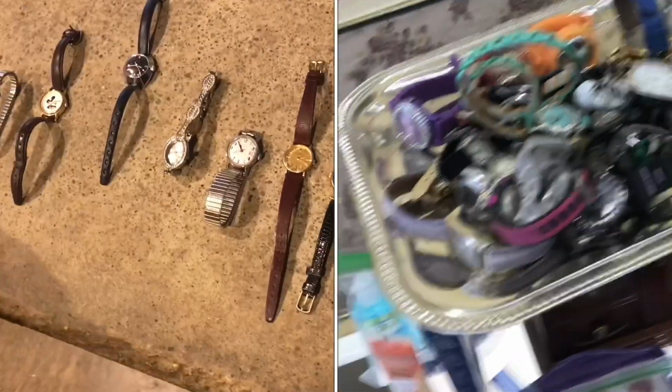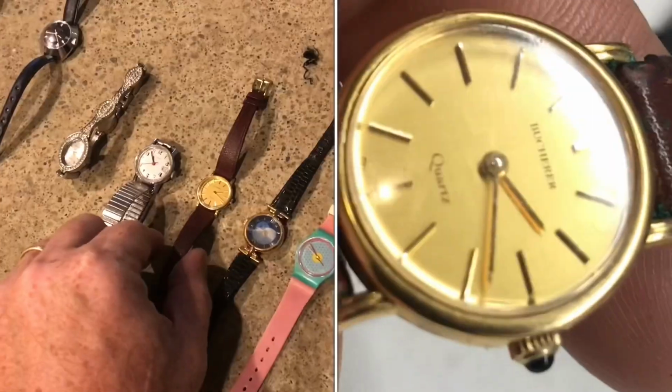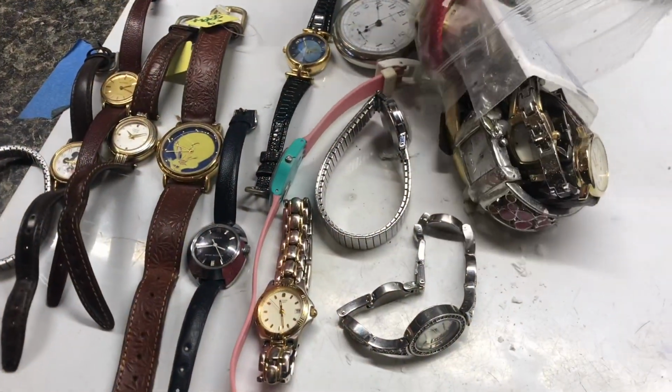The next thrift store, they were selling these for $1 a piece. I was able to cherry pick some really cool ones. It's always interesting to see what you're gonna find. Here's a company of watch that Rolex just bought this year. Let's open up this stuff and see what we got. So all together we have about $25.